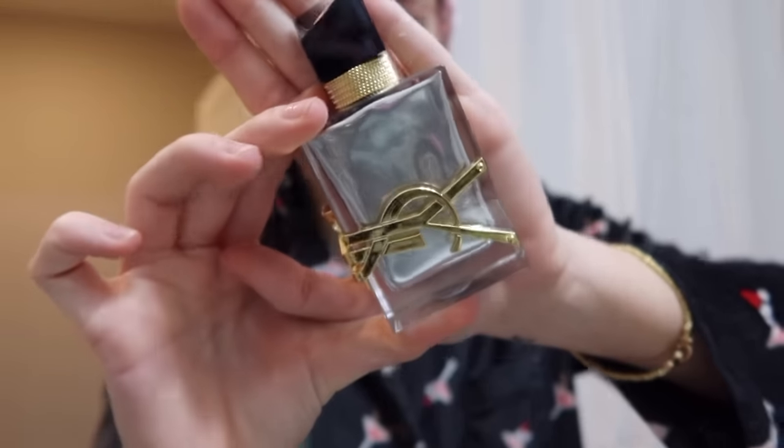That's what it is. But anyway, I thought we would smell this. This is the YSL Libre, the Absolu Platine version, because I have the other one. It looks different in the sense that the packaging is silver, which is gorgeous. To me it smells very fresh and clean. Compared to the other Libre, I feel like this is more of a daytime one. And then I thought we could quickly try on this lipstick before I do my skincare.